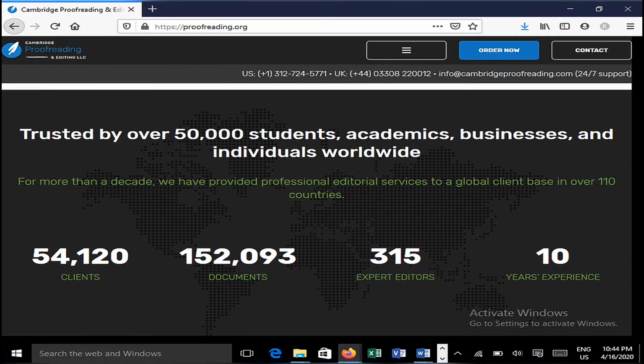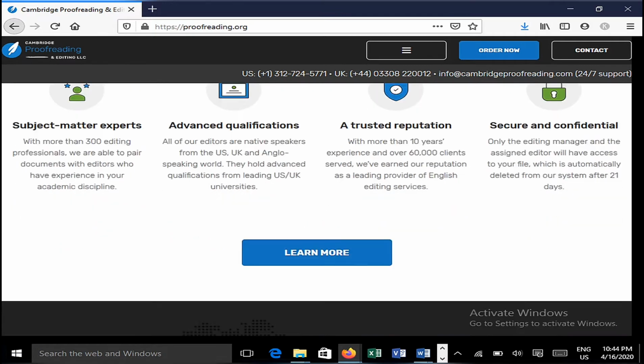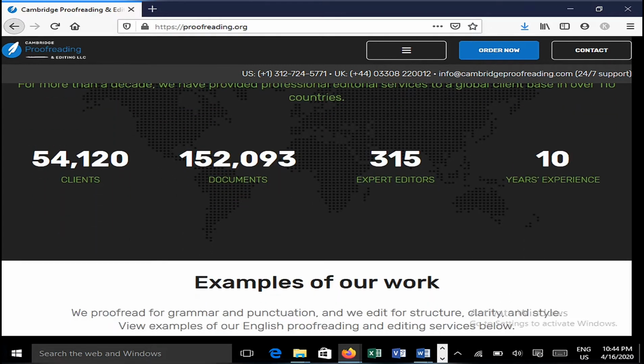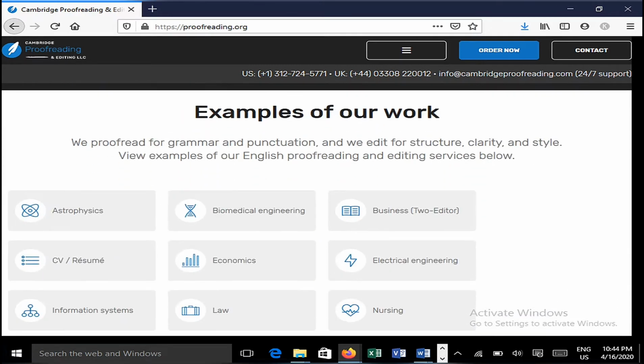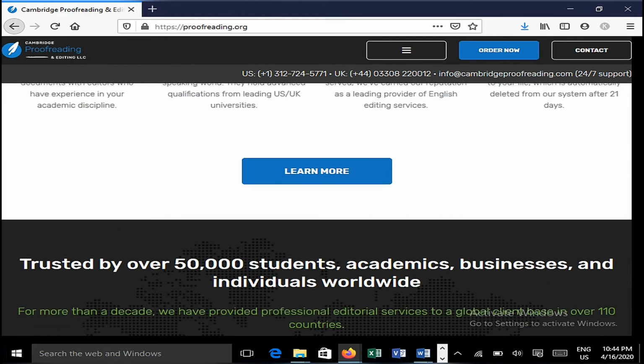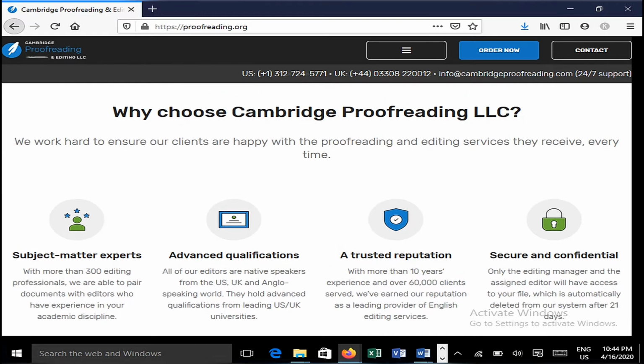All right, and once you have a job, you're going to be notified through email, and then you can decide to take it or reject it, or you can go to the marketplace and select any order you want to complete and then start working on it. So that's how you make money with this platform. You edit or proofread documents and you make your money that way.